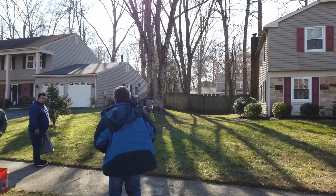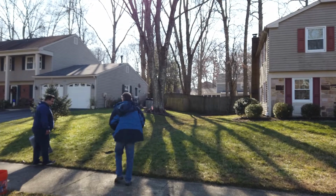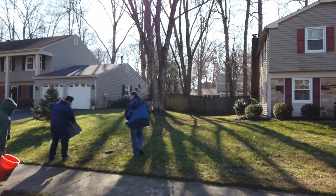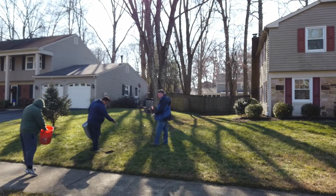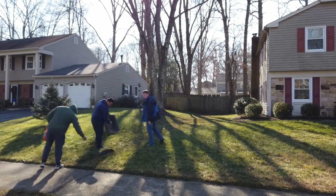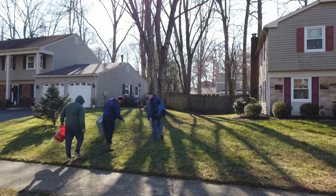Out here today, checking up on the job the guys did yesterday. Job cleaned up good, didn't it? Sure. Looking pretty good. You guys gonna seed it up? Yeah. Looking good, looking good. Nice drainage exit right here. Water can go out without freezing on the sidewalk.